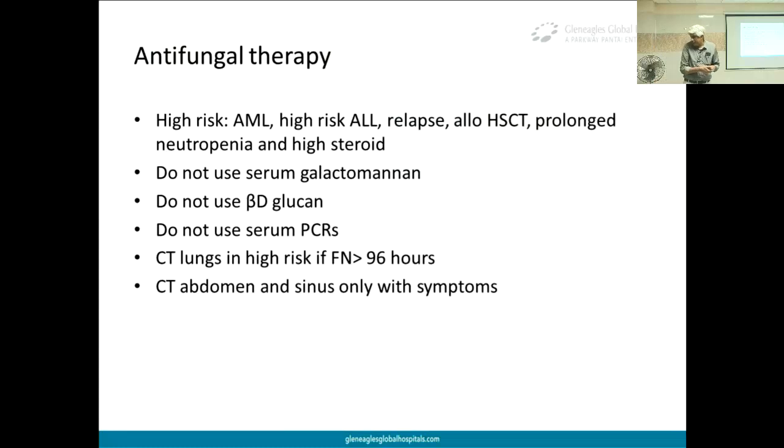Antifungal therapy, we talk about this. We think about it in very high risk patients, especially AML. We used to think ALL was nice. But now, you guys do some really horrible stuff like the BFM regimen, Berlin, Frankfurt, Munster. We find innovative ways of assaulting the patient's immune system. Right? I mean, we are trying to do good.